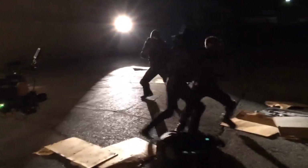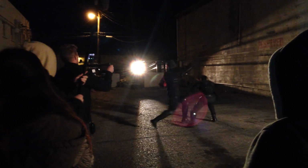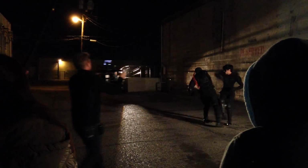This is actually the very first fight scene we shot. We did shoot the alleyway takedown stuff the night before, or the last day we shot before, but this was the first stuff we shot. It was the biggest and most important, so we just wanted to do it first. In hindsight, I don't know if I would have gone that way, but I'm happy the way everything came out.